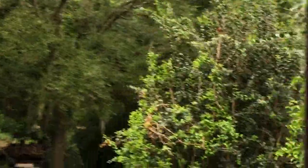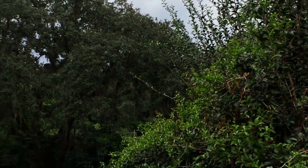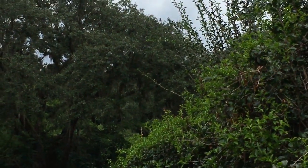Looks like we have some thunderstorms rolling in, so I'm going to try and drop you guys off back at the warden's post before the storm hits. Over on the left, we have warthog and warthog burrows. Looks like there is a white rhinoceros up ahead blocking the road, so we're just going to be here for a moment.